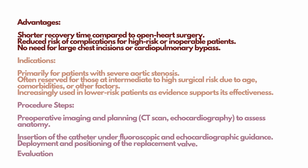Indications: primarily for patients with severe aortic stenosis, often reserved for those at intermediate to high surgical risk due to age, comorbidities, or other factors, increasingly used in lower-risk patients as evidence supports its effectiveness.